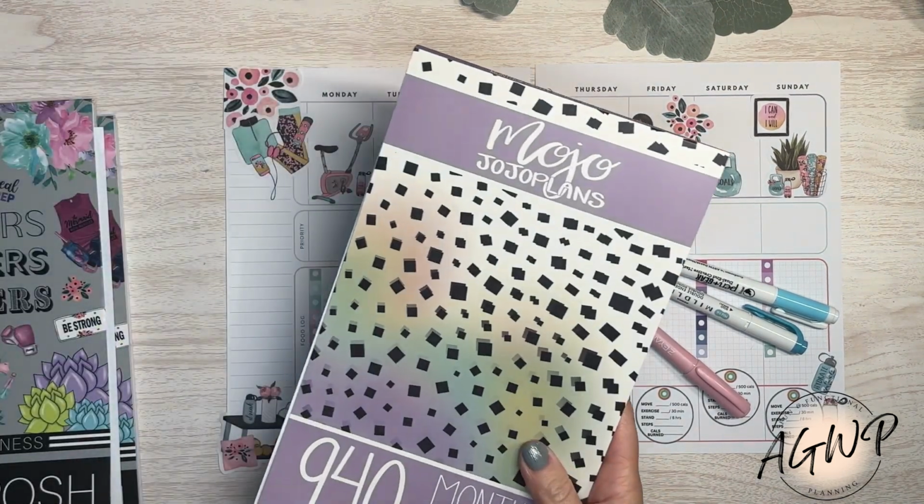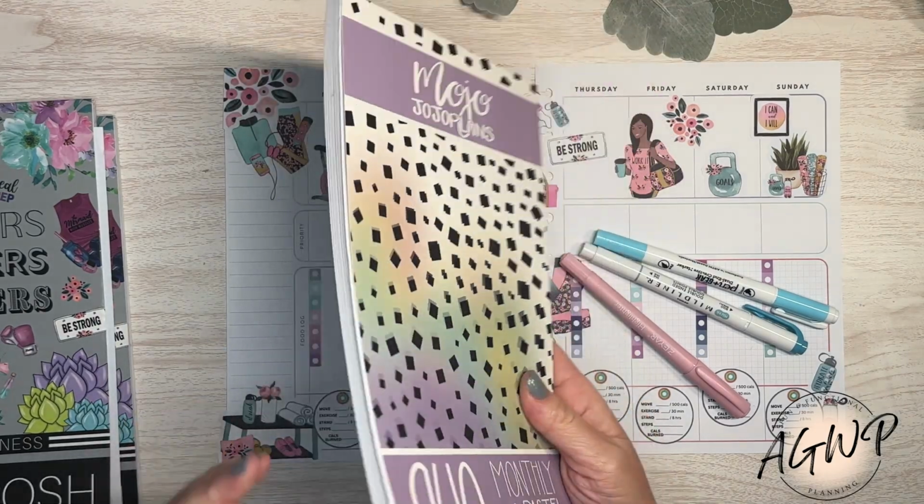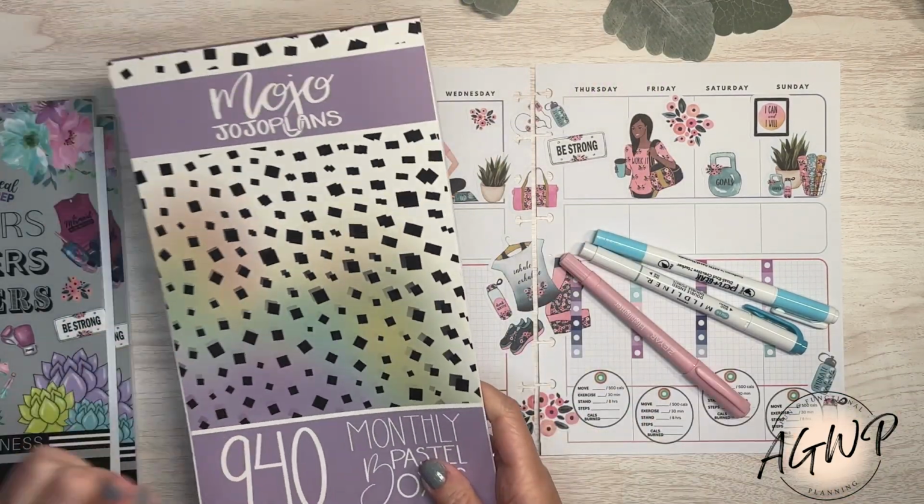All right, so I'm pulling pastel. I have regular pastel boxes, but I don't use this one as much, monthly pastel boxes from Mojo Jojo.